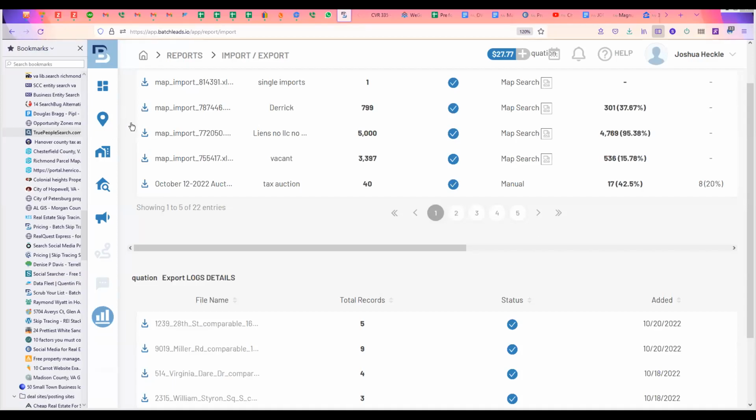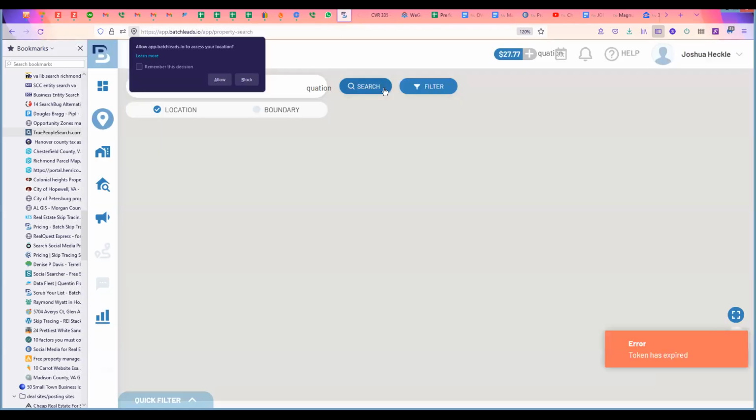All right, so everybody knows BatchLeads, or Batch. I want to use an example: 9019 Miller Road. This was a property that somebody bought from Texas.